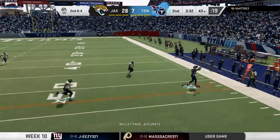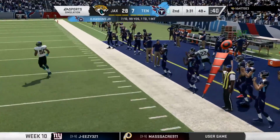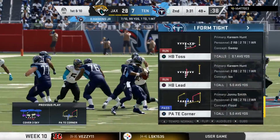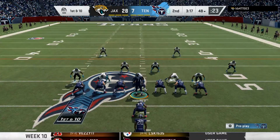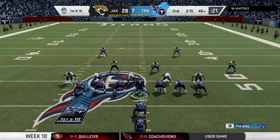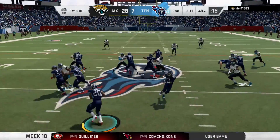On 2nd down and 4, Haskins completes it to Davis. And he's able to get this one out closer to midfield across the 45. A gain of 5, good enough for the first down. Haskins now 7 of 10 here in this first half. And he's got a 1st and 10.